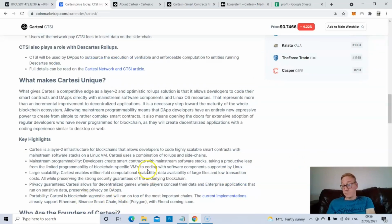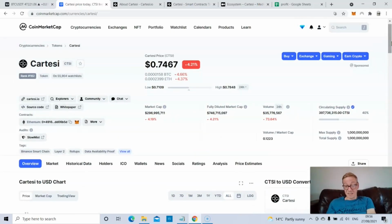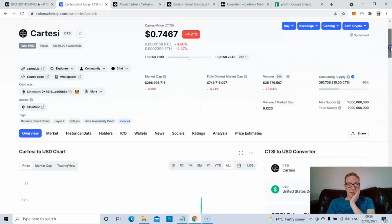And the Cartesi chain to boost is blockchain agnostic. So it supports Ethereum, Binance, Matic, and Elrond soon. So there's a lot to be really positive about, on top of the fact that it's obviously been audited, so it's all sorted. The Elrond network's coming soon. So Cartesi ecosystem is expanding at a rate that is faster than a lot of blockchains and a lot of layer 2s out there. I mean, Matic's obviously the beast, but beyond that, Cartesi really not that far behind.